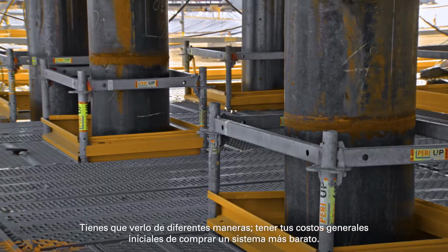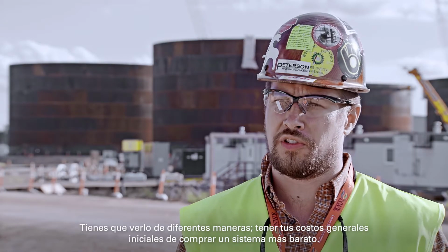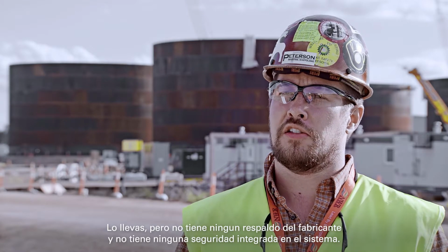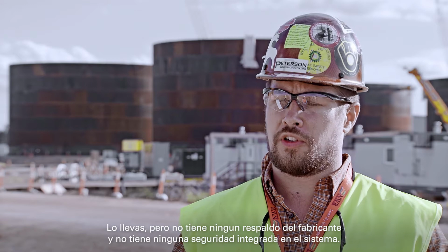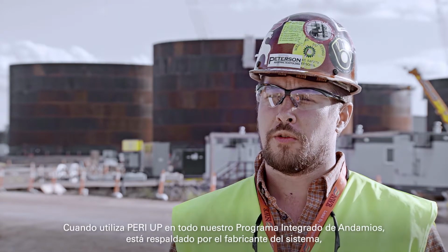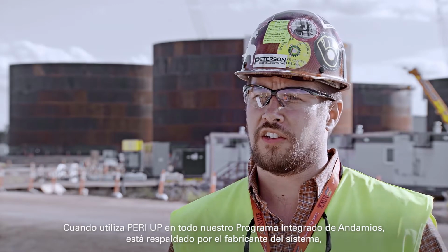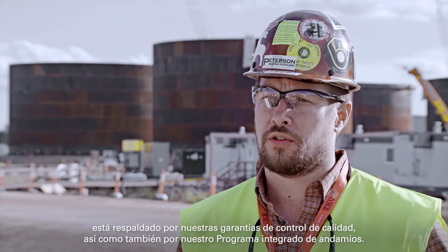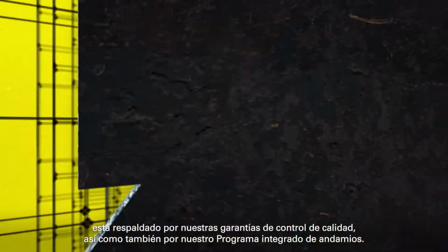You have to look at it different ways, and you can have your upfront overhead costs of buying a cheaper system. You bring it in, you don't have any backup from a manufacturer, and you don't have any safety built into the system. When you're using PERI Up in our whole integrated scaffold program, you're backed by the manufacturer of the system, you're backed by our quality control guarantees, and you're backed by our integrated scaffold program as well.